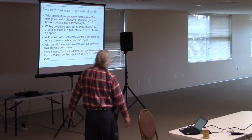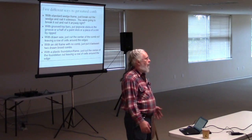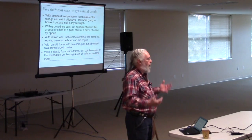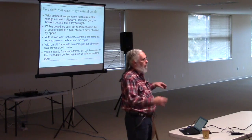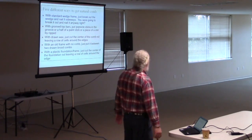So how do you get natural comb? Everybody always asks me my favorite way. Well, my favorite frame is whatever frame I have in my hand that didn't cost me anything. If I've already got it, that's my favorite frame. If I have to buy it, you can buy foundationless frames from Walter T. Kelly that already have a comb guide on the top bar, and maybe it'll save you some work.